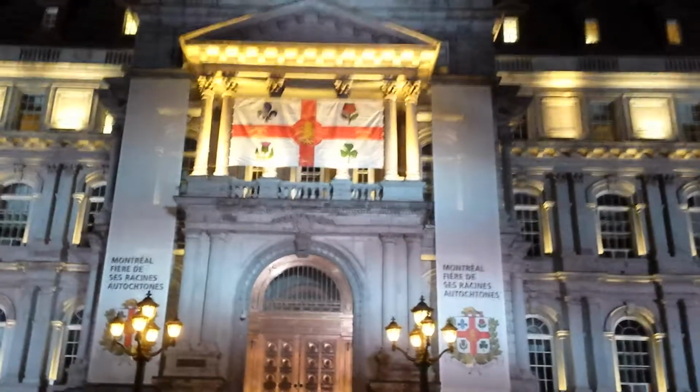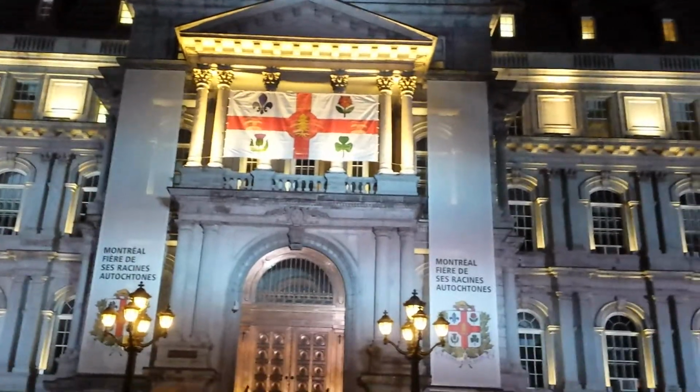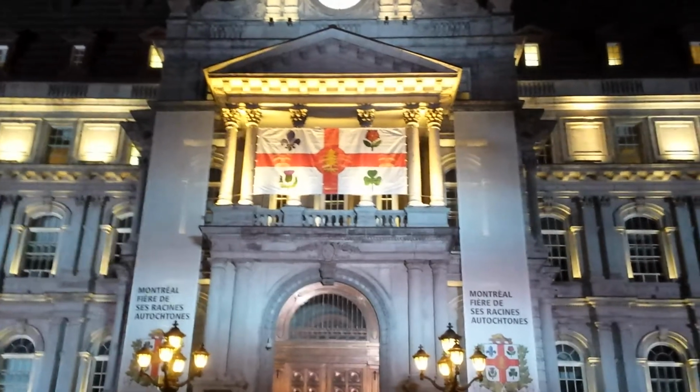Kudos to the City of Montreal and Mayor Coderre. I know a lot of his decisions haven't been the best. I don't want to be political, but again, very beautiful new flag, and I love the symbolism behind it.